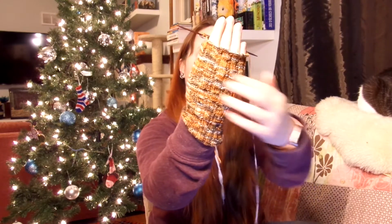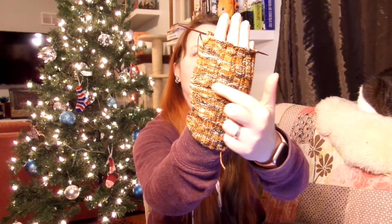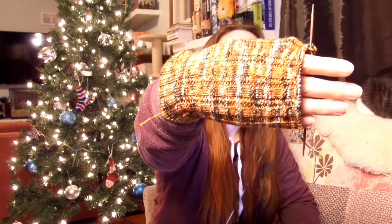So, I have just started my heel flap. I've moved over to my DPN for the heel flap, and here is the sock. I finished up the first sock of the test knit for Kimiko, and now I'm just making its pair. You can see it's got this textured knit purl pattern that kind of makes me think of the waffle stitch, but that's not really what it is. It's just got that nice texture, and it's nice and thick material.